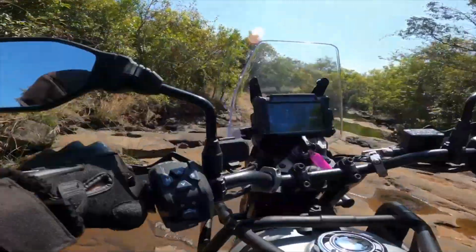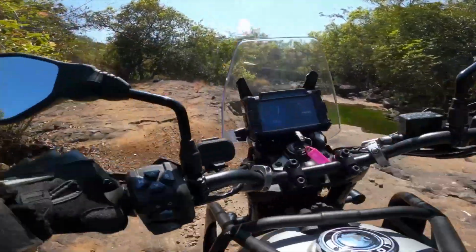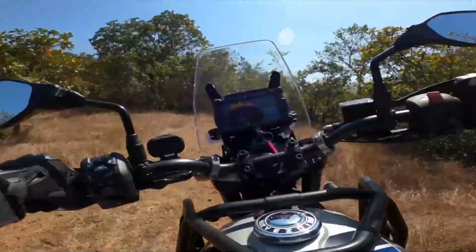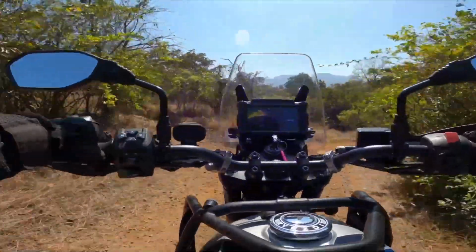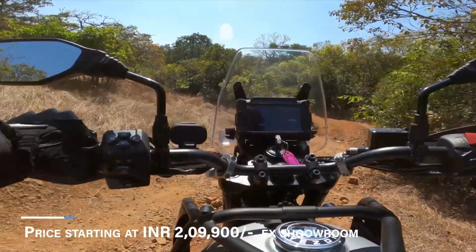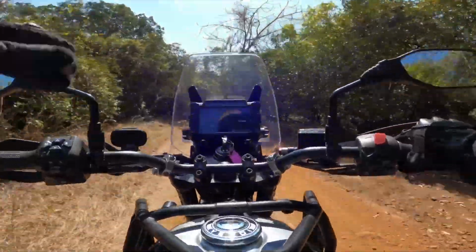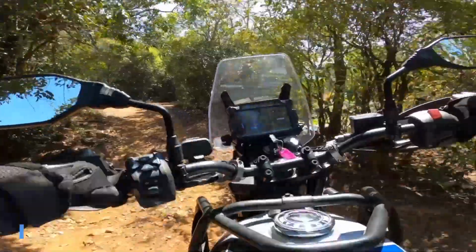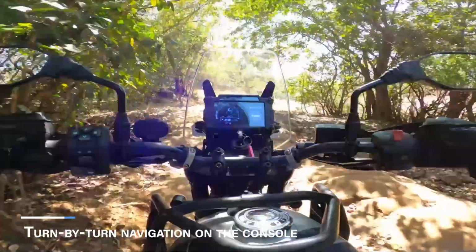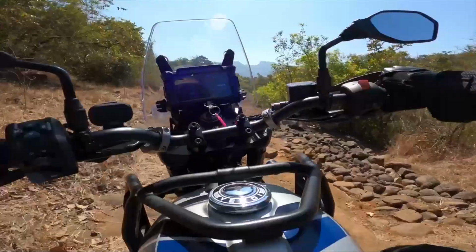Watch out for that. For now, let me just talk to you through the pricing and the variants. So this comes with just 2 color options. One is the matte, the other is the camo. So you have a total of 3 colors, and the pricing starts at 2,09,000 rupees ex showroom. So 2,10,000 ex showroom. And this is the only bike that gets turn by turn navigation. The other 2 bikes don't. So that's an added bonus on this particular bike.